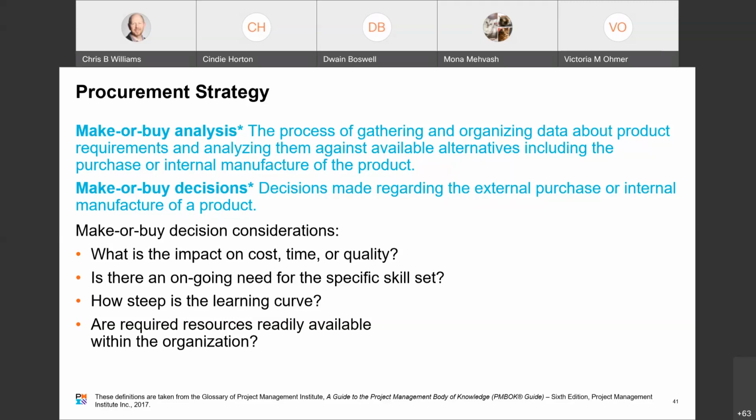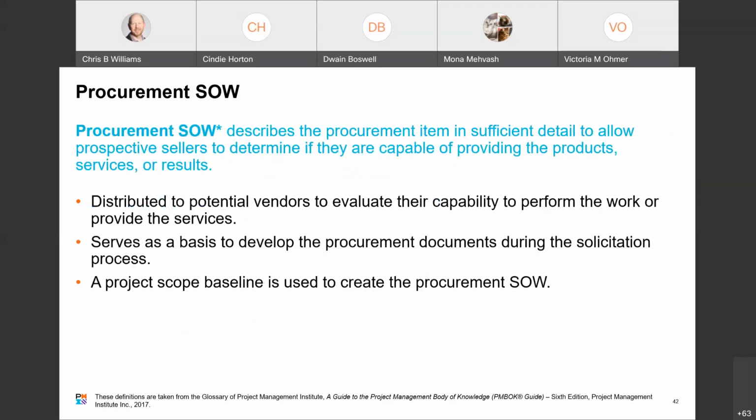So that's a procurement strategy. Now let's move on to the procurement statement of work.